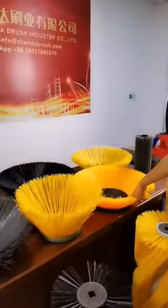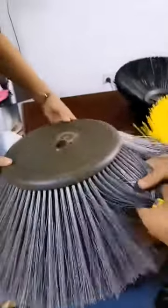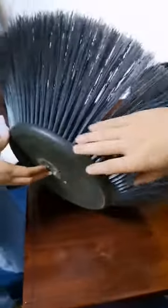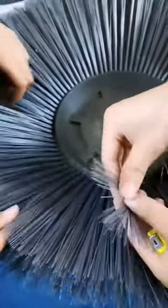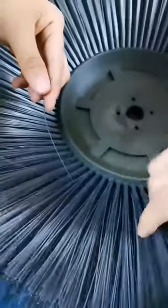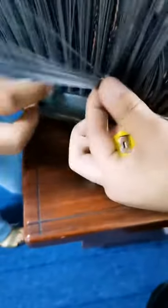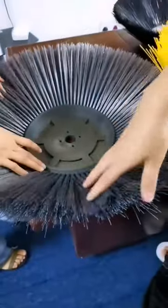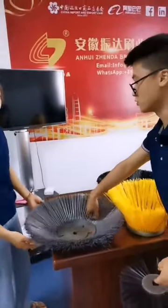Okay, so let's have a look at these side brushes. First, let's have a look at this one. The plate of this brush is also plastic. I saw there are two kinds of brush filaments, right? One is straight, and the second row is the crimped filament, and the outside is also the straight one. This design makes these brushes look full and also improves the lifetime.